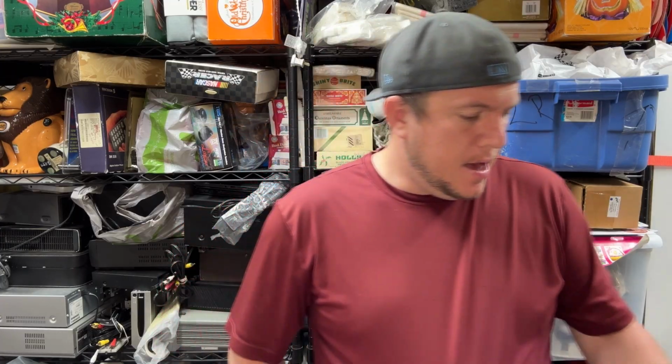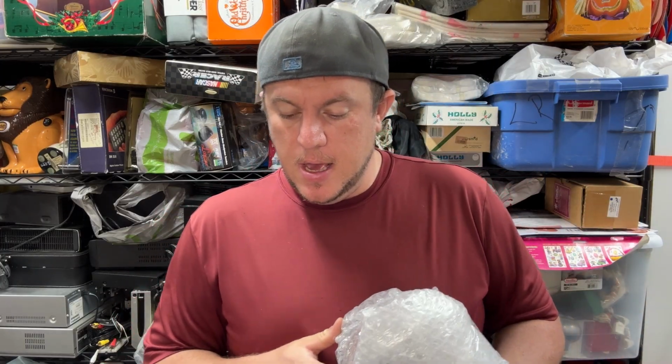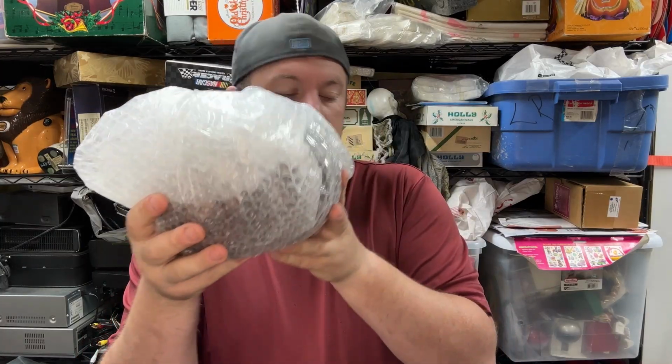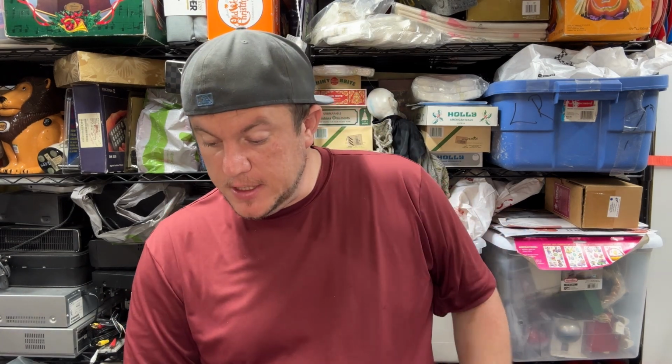I sold a Scentsy, and hopefully I'll be able to put it on the screen since I don't have Lindy here to show you. It's a Scentsy Mosaic Pumpkin Glass Warmer. Paid $5 for this. It's all bundled up here. It's a really cool pumpkin. It looks like a shattered pumpkin kind of style with the glass, but it's not. It's just styled like that. That sold for $60 shipped, and I paid $5, so that was awesome.